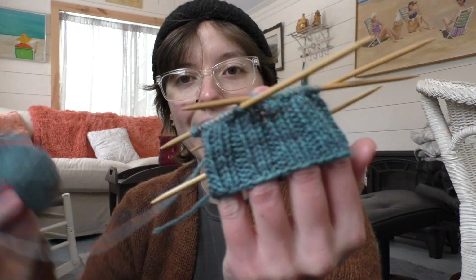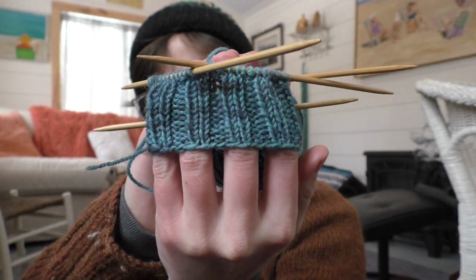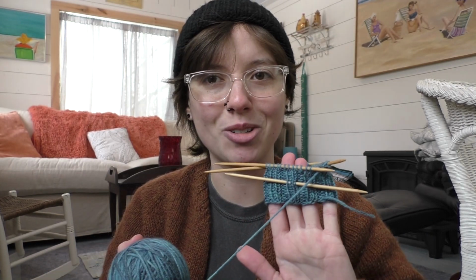I had a bunch of yarn left over, so I was saying it would be so cute if I made myself semi-matching mittens, which I am doing. So all I have is the tiny little itty bitty cuff. I think 15 rows that I have done.